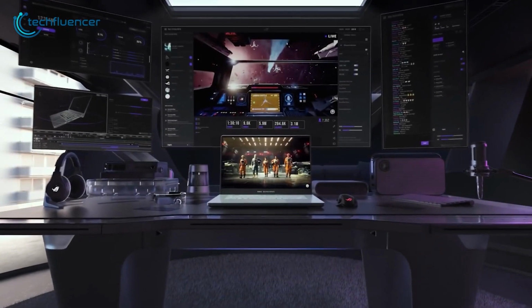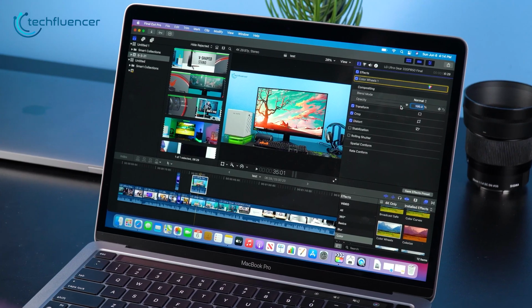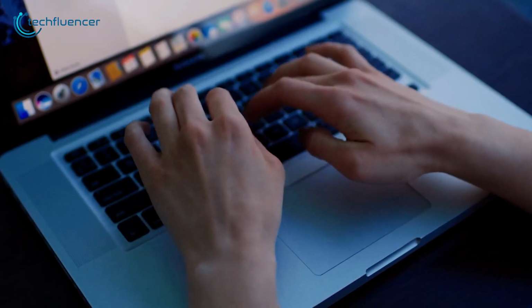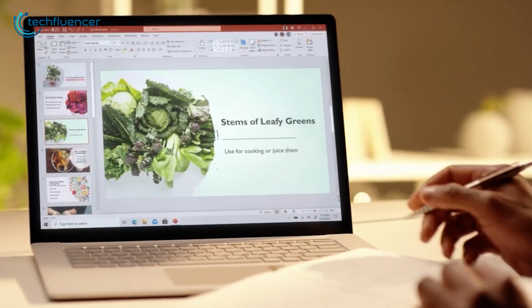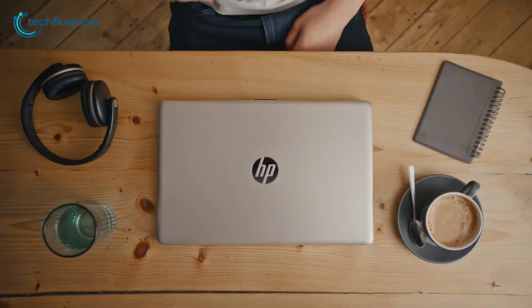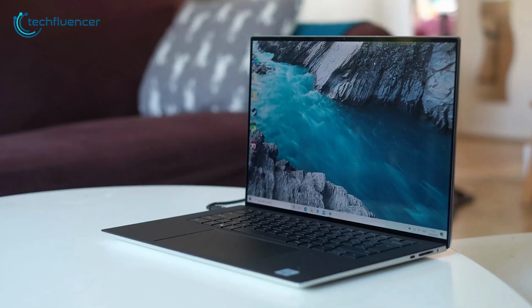Choosing the right laptop is crucial as it will match your cost perfectly. Whether it is content creation, productivity, or just daily simple use, the right laptop will help you seamlessly power through them. In today's video, we are going to showcase 5 of the best laptops of this year to get your hands on the right one.